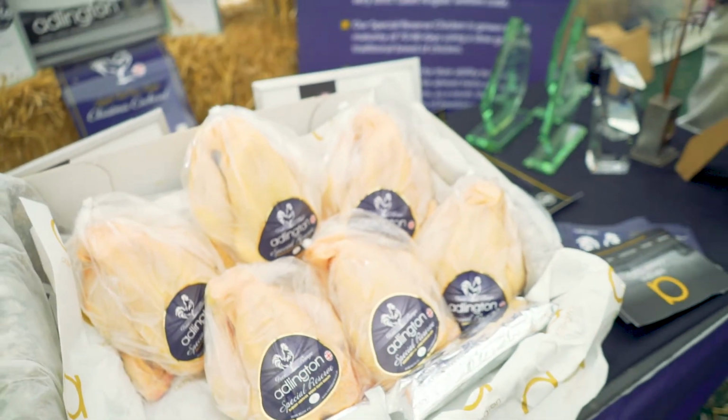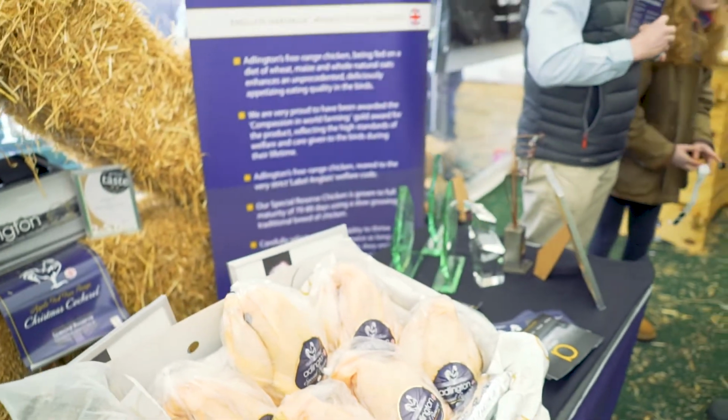Absolutely. I think we can't give enough information now. The more information we give, the more they seem to be wanting it. With this new chicken brand, we've written our own welfare protocol. So it's a 20-page document that we just send out to people that inquire. So we're really keen just to be completely transparent.